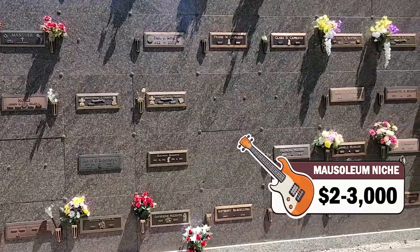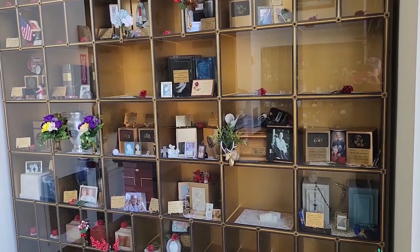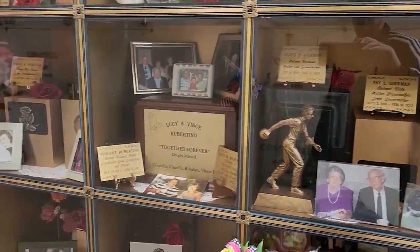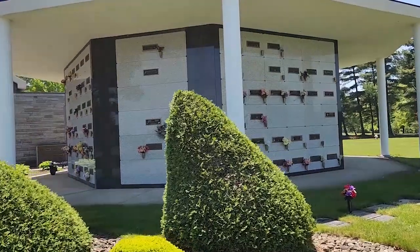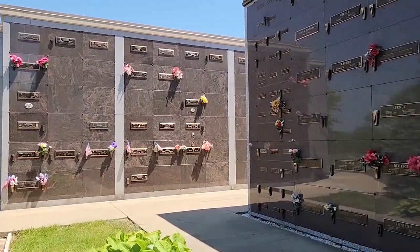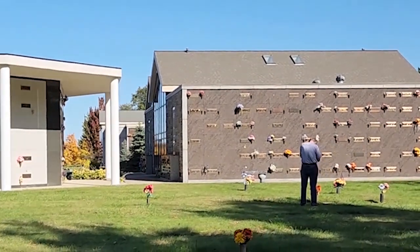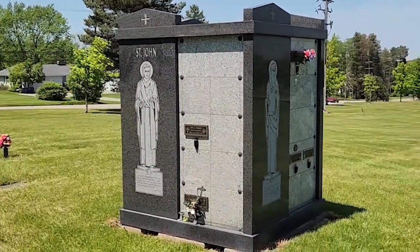In an adjoining room, there are banks of glass front niches, which display the urns and memorabilia of the deceased. Notice the variety and creativity of the urn designs. Western Reserve also has architecturally stunning outdoor mausoleums for the crypts of the deceased in a manicured garden setting. You'll also find outdoor columbaria holding the cremated remains of the individual.